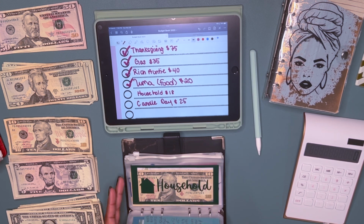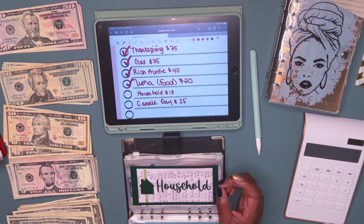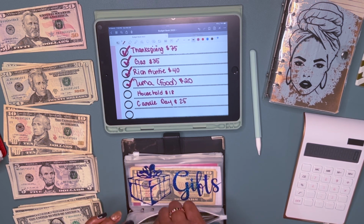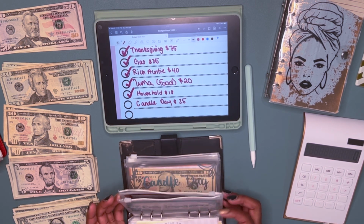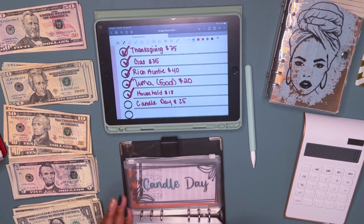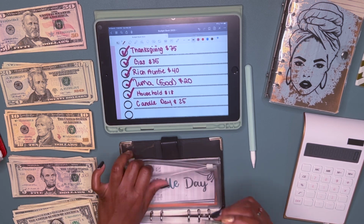Okay, and then household, I need to take out 18. I have 20, so I'm going to give myself back $2 and change. So I have $2 left in household. And then I also have Candle Day, which was 25. So I have 2 10s and a 5. And I have $10 left.